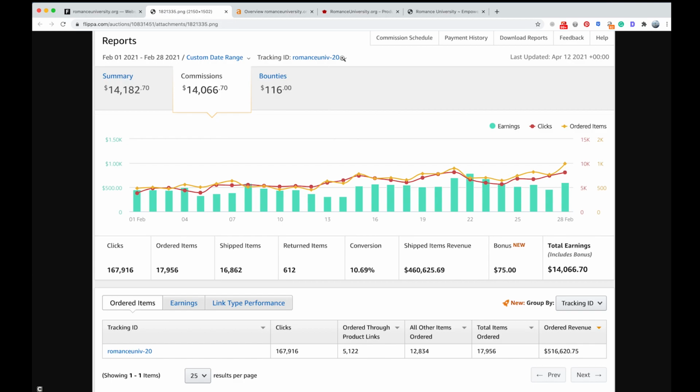They do have a tracking ID. It's another thing I look for in terms of this kind of proof, that they're not using a generic tracking ID. They're using one specific to this domain. So it's not covering other sites that they might have within their associates account. So this all looks legitimate at first glance.